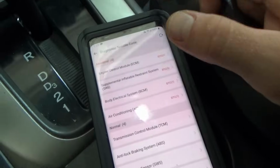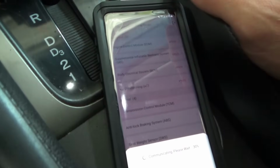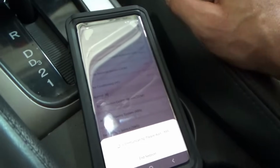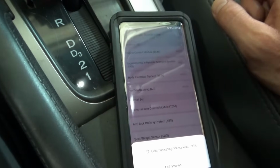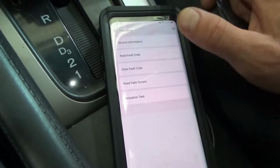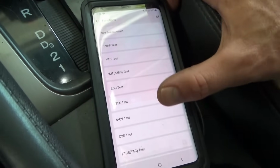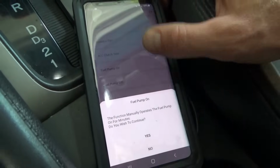Alright, so from this screen, you can click on the actual module, and let's see if we can do some basic bidirectional controls, see what's available in special functions, and compare it to the TopScan, see if the software is identical. I expect that it is. So there's no special function, there's just actuation test. So let's turn on the fuel pump.